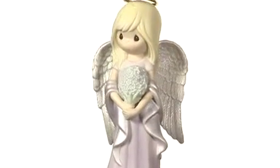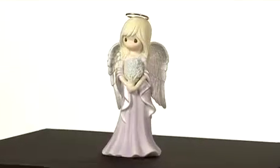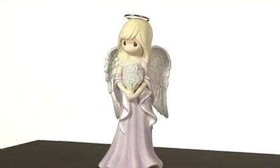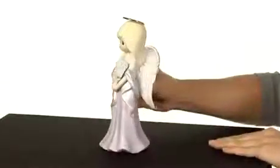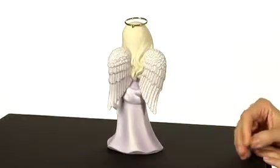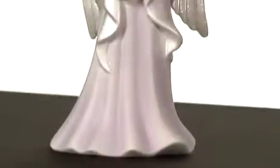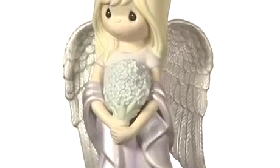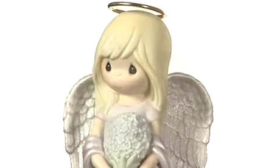Hamilton Collection. This sweet angel is the first ever Precious Moments figurine supporting Alzheimer's research and is fully licensed by Precious Moments Incorporated. The Caring Companion is masterfully handcrafted in fine bisque porcelain, then hand-painted to showcase her features and accented with pearlescent touches. She wears a full-length lavender dress, and her beautiful wings are touched with pearlescent accents. The angel's innocent expression will melt your heart.